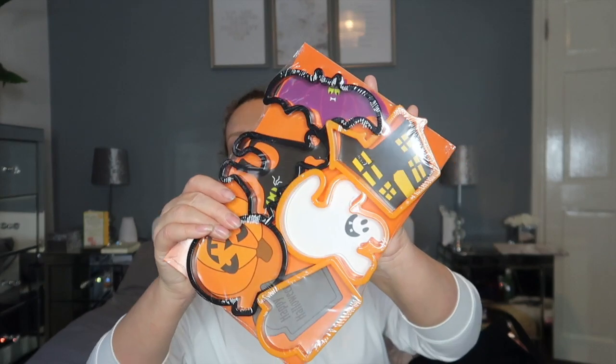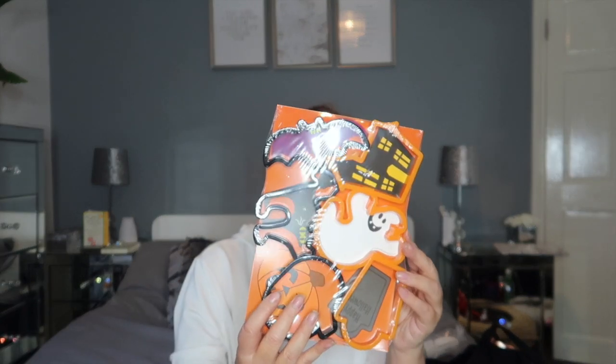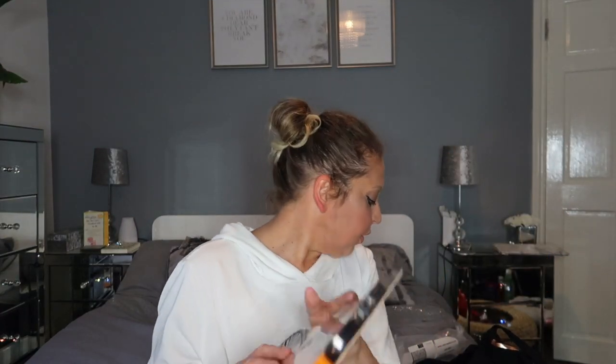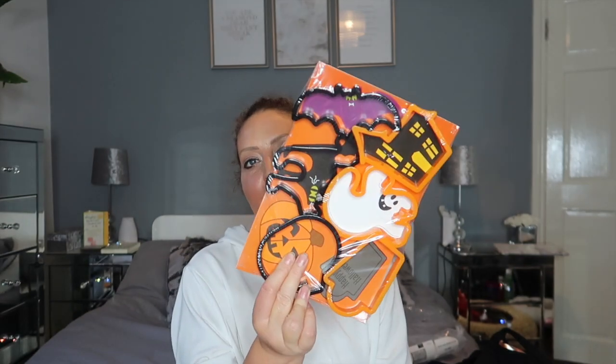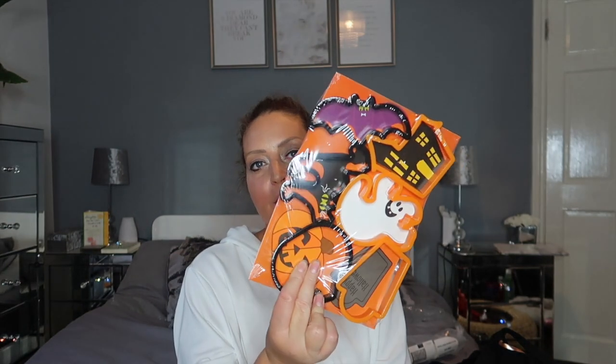The next thing that I got then from Morrisons was these cookie cutters. I think you can just see those there. They're quite a decent size, because some of the ones that you see are really small, whereas these will actually make decent size cookies. And I think, just going to check the price on those, they were £1.50. So again, I don't think that's too bad a price for those.